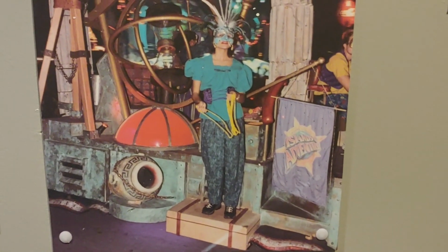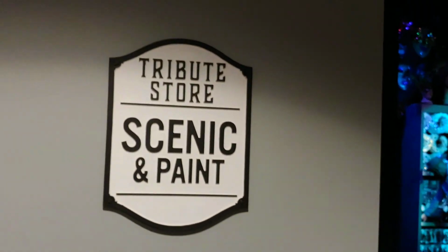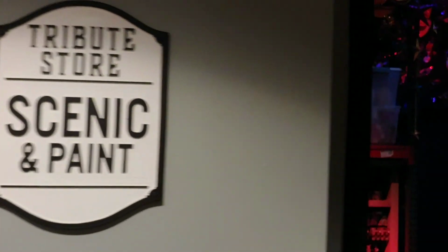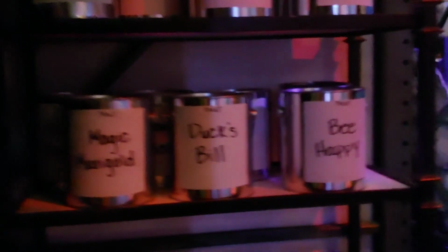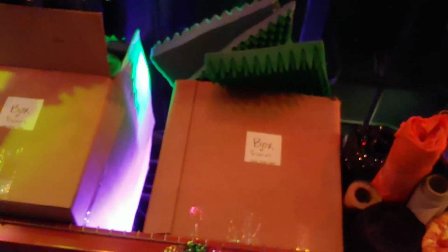Oh, Islands of Adventure? What? Oh yeah. And now in the tribute store, Scenic and Paint Room. So we had our idea, we got it approved, we built it, we're gonna paint it and make it look amazing. So of course we got all the different colors to choose from. And we're starting our build. Box of foam. Oh, wait. I recognize that green foam from Beetlejuice. Hello.